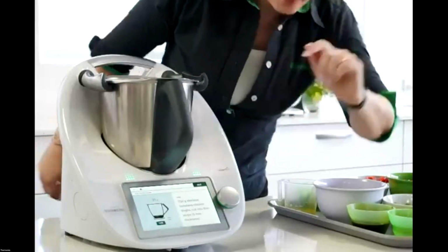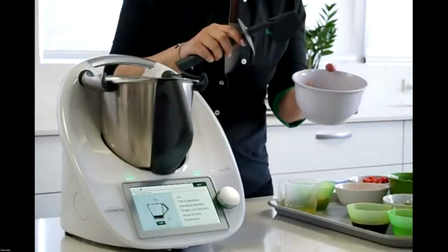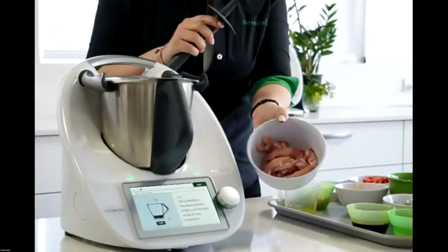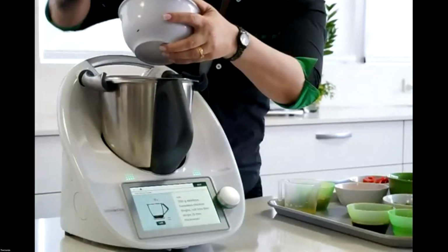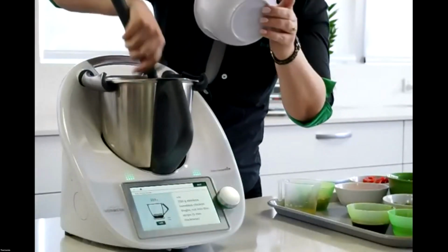Let's go to next. We're going to put in our skinless chicken thigh is what I've used, and I've just cut it into strips. I'm not sure if you can see that. That's going straight into my Thermomix.